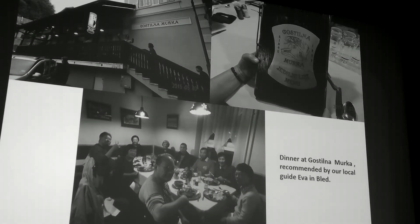Okay, so while we were hiking, we asked our local guide, Eva, what's a good local restaurant that the local people would go to? So she said, oh, go to Mocha. Okay, so we went there. It's about a 10-15 minute walk from our hotel. So we had dinner over there.